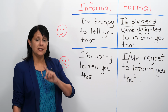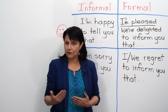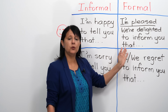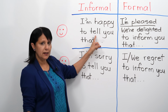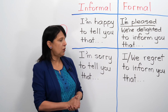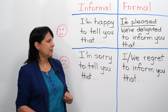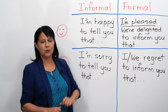Now, let's pretend you got the same information from the actual organization from which you did the exam. They're not your friends. They're going to write you in a more formal way. So they may say, I'm pleased, or probably if it's from an organization, we are pleased to inform you that. So what changed? Happy changed to pleased, and tell you changed to inform you, because this is more formal language. We could also say, we're delighted to inform you that you passed the exam. See the difference? I'm happy to tell you that you passed the exam. We're delighted to inform you that you passed the exam. That's it. Those are the key words you have to learn.